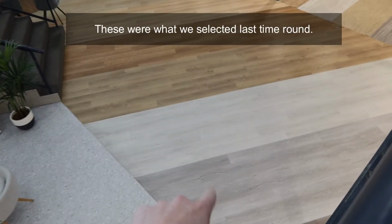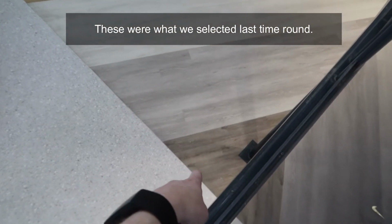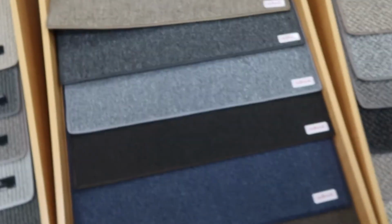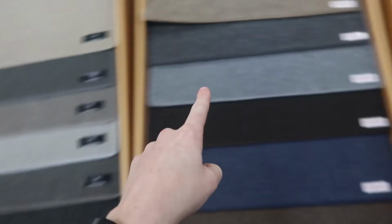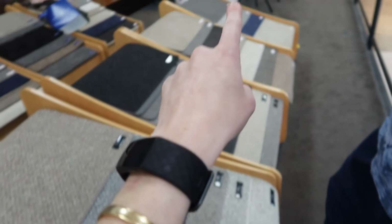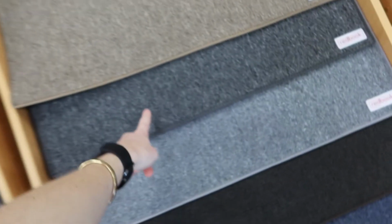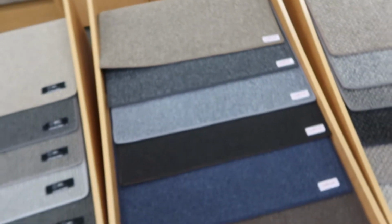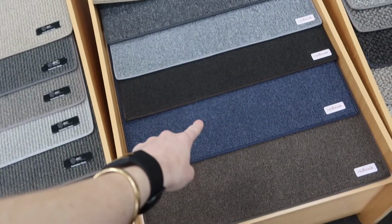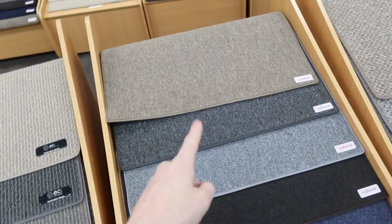And which floor did you like? The light grey. Oh, dark grey. Dark grey. I mean, there's also a slightly darker, it's a bit warmer. Okay. So these ones up to there are the longer lasting ones. Those ones are softer, the ones we originally liked, but don't last as long. So I think we're going to this as a more neutral colour, rather than the blue? Yeah. Because we can put rugs on top.